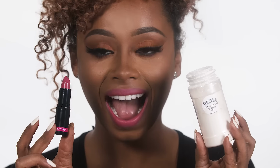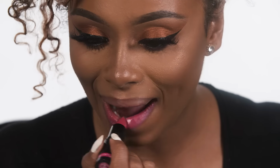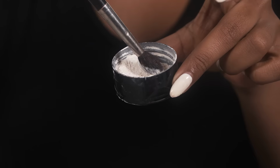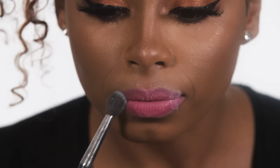To get the most out of your satin lipsticks, I've got this simple trick. You can turn any lipstick matte. You put your lipstick on, and you get some translucent powder and pop it over the top. Now your lips are matte and will last longer throughout the day, and you can do this with any lipstick.